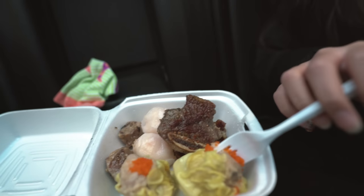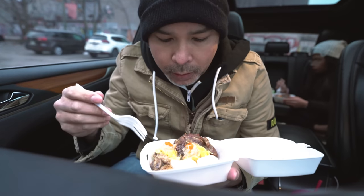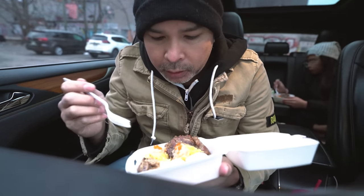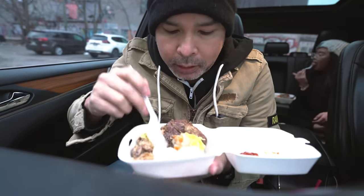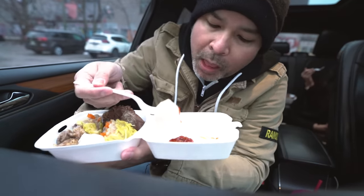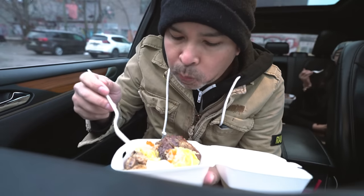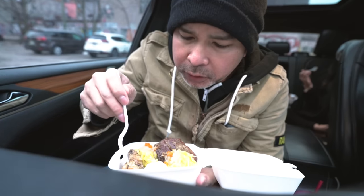We got some beef short ribs and some shrimp dumplings, your favorite. And how is it? Hot. It's hot. Worth the drive? Alright, here we go. Drove all the way from our little town to Toronto to get some really authentic dimsum. And it can't be dimsum if we don't have the hot sauce. Definitely worth the drive for sure.